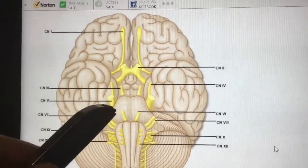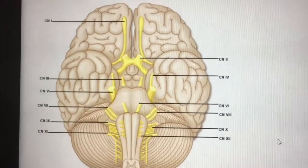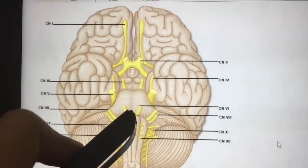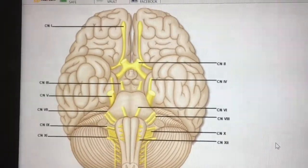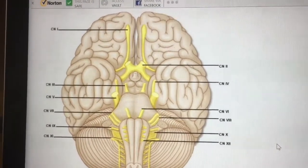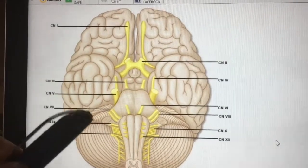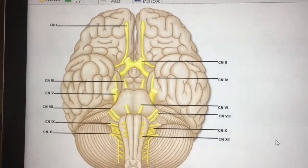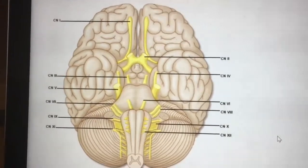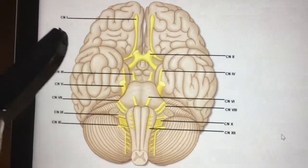Now cranial nerve 5, that's the trigeminal, and it's mixed, and it comes from the metencephalon. Cranial nerve 6, that is the abducens, and it's a motor nerve, and it comes from the metencephalon as well. Now cranial nerve 7, this one right here, that one is the facial, and it's mixed, and it comes from the myelencephalon. And 7 onwards is myelencephalon as well.